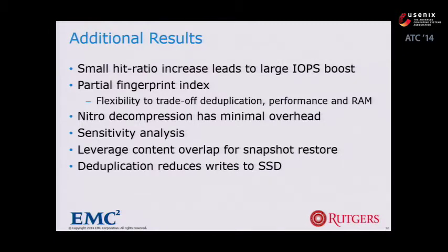Because of more read hits in the SSD cache and canceled duplicate writes, Nitro shows that a small heat ratio increase can translate to more pronounced IOPS improvement. Because primary workloads may have a wide range of content redundancy, the Nitro fingerprint index size can be limited to any arbitrary level to match the duplicate characteristics, allowing Nitro users to make trade-offs between performance, deduplication, and RAM footprints.